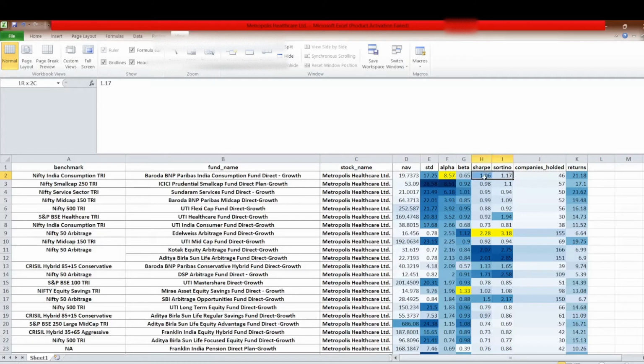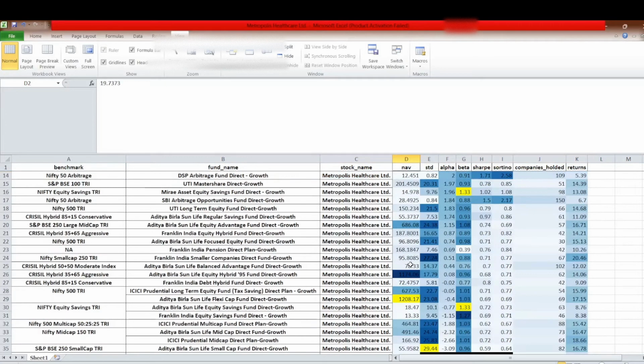Sharpe and Sortino, it is greater than 1, and since the alpha is greater than 1, these two are acceptable. And the total companies held is 46, and the returns is 21%. So this is a good call, and we can straight away step into this fund and start investing. And even the NAV value seems to be 19. That is a good sign.